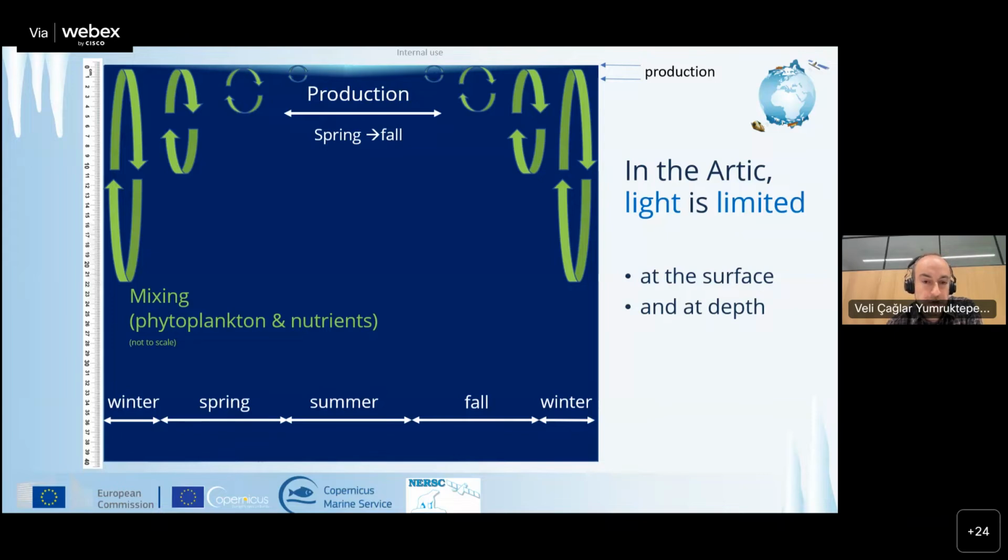Following the spring bloom, there are other limitations at play. One is that the ocean surface gets limited in nutrients because the nutrients were used up during the spring bloom. And two is that the phytoplankton are consumed by the predators. Finally, I should mention that the mixing is not always unwelcome. It is the mixing that provides nutrients to the surface. So therefore, understanding the balance between the light availability and mixing, which provides nutrients to the surface, is key to understanding the productivity in the Arctic. Next slide, please.